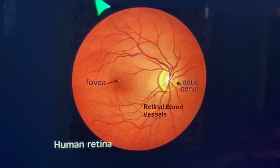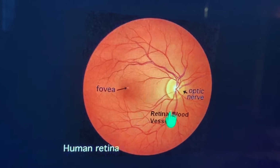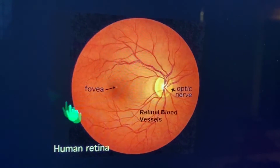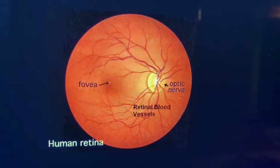Right, here's a picture. This is what you might see. You'd see some blood vessels, and you'd see the retina and the optic nerve. We're gonna talk about that in a minute, but that's like your connection from your eye to your brain. All right, so in the retina, there's cells, of course. I wouldn't be talking about this if it didn't have to do with cells. There's two different kinds of cells, basically rods and cones.